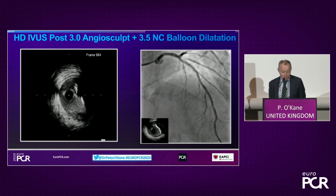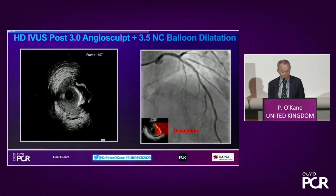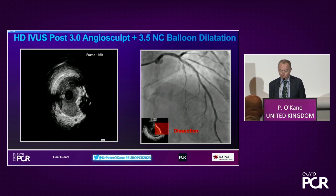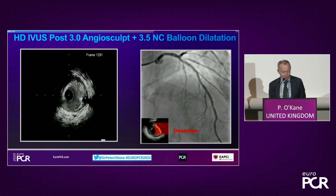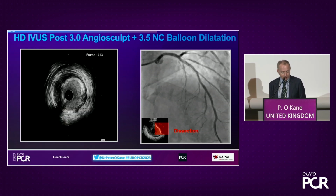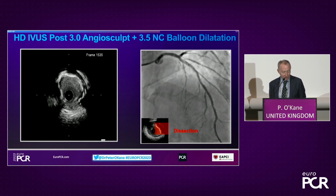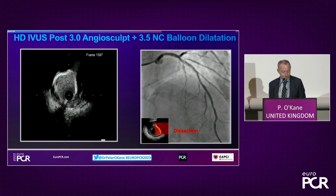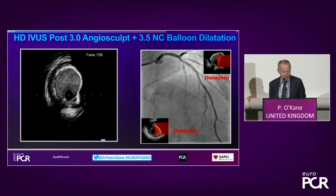And I think it's fair to say there is a bit more disruption than there was before. So the scoring balloon has created perhaps some more space, but the downside is that there is some more disruption. But maybe that's necessary, and this is why I think this technique is quite useful to understand, in the longer term, whether we have to be aggressive or not. Now there's the proximal dissection, which is visible on the IVUS, and that fits with what we're seeing on the angiogram.